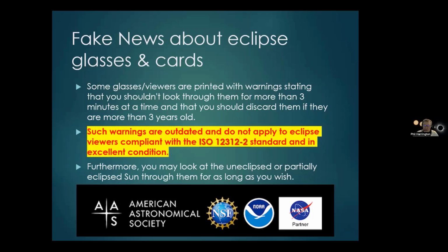Okay, but you first check it. If you have any concerns, you hold it up to a bright light, not the sun. And if you can see the light coming through, even faintly, or if you see pinholes in the filter, because it is pretty thin material, I wouldn't use it. But short of that, I think it'll be fine.